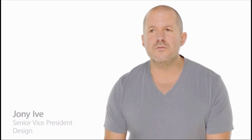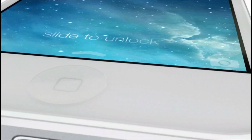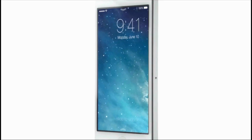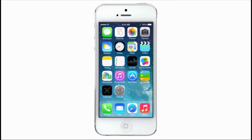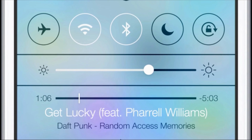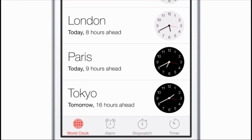I think there is a profound and enduring beauty in simplicity, in clarity, in efficiency. True simplicity is derived from so much more than just the absence of clutter and ornamentation. It's about bringing order to complexity. iOS 7 is a clear representation of these goals. It has a whole new structure that is coherent and that is applied across the entire system.